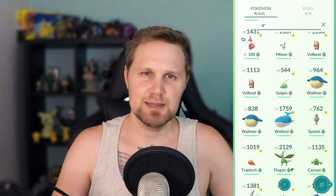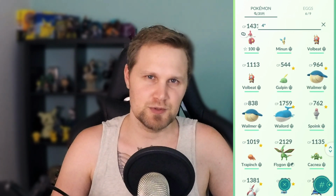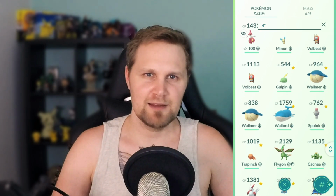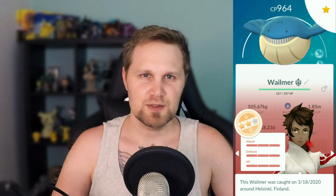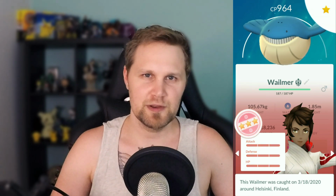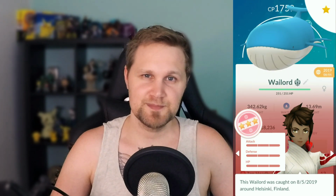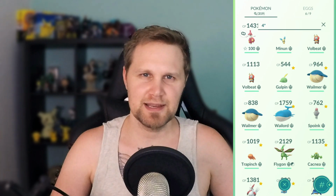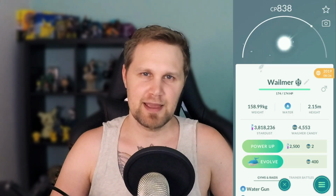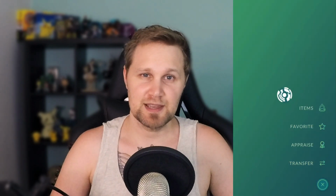You really don't need to keep more than one perfect IV Pokemon if that Pokemon has no use. For example, here I have two perfect IV Whalmers and a perfect IV Wailord, so there's really no point for me to be holding on to this other perfect IV Whalmer just because it's perfect. It's just dead weight in the storage, it's not good in gym battles or raids or in PvP, and I already have both Whalmer and Wailord as a perfect IV, so I can just get rid of it.